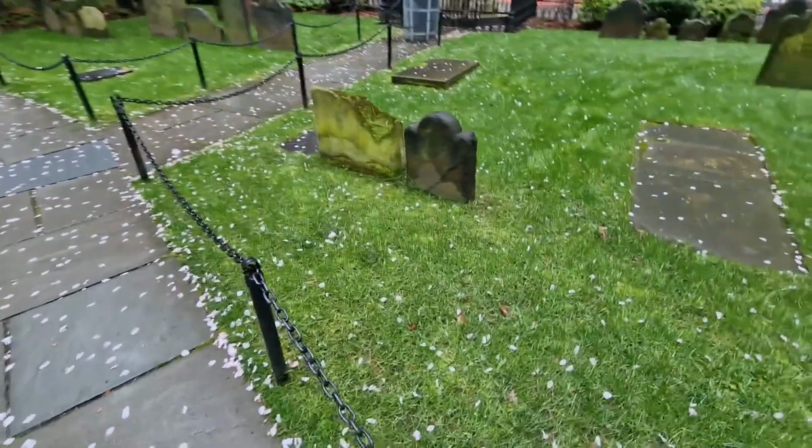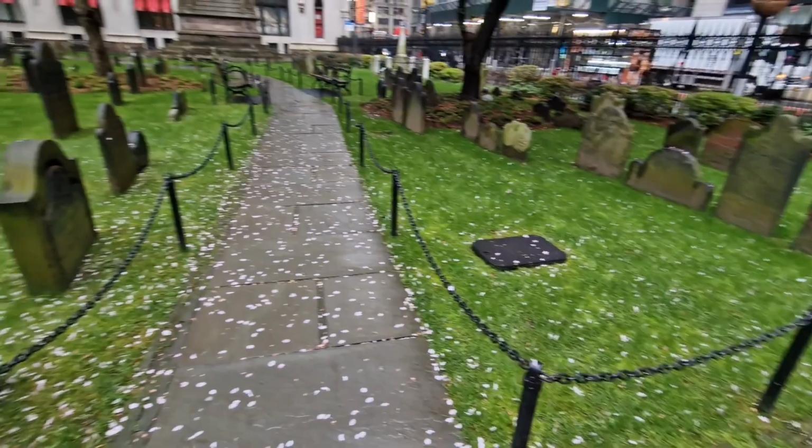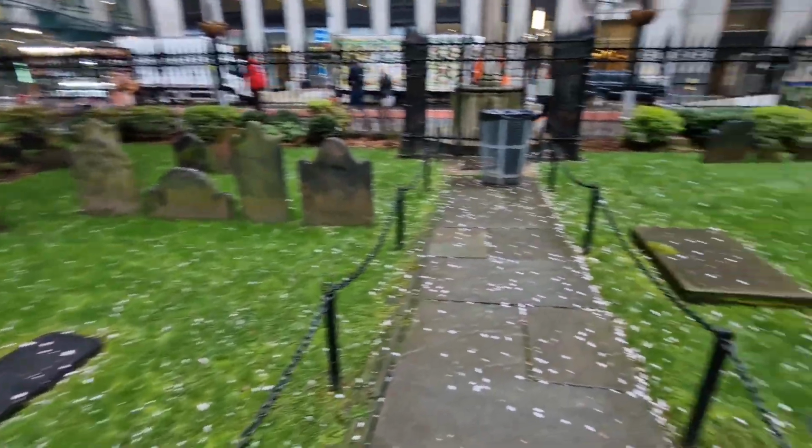So you can't actually get too near the gravestones. I mean, near enough, don't get me wrong, because this perimeter fence goes around them all. I kind of like it, to be fair.